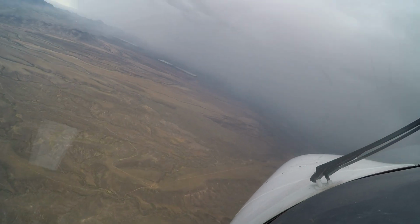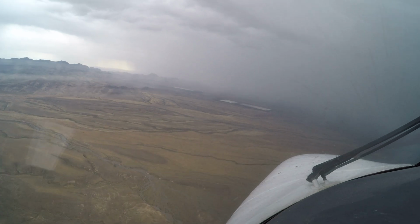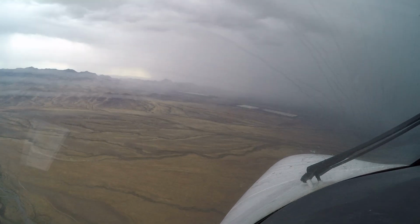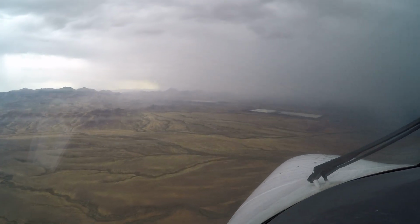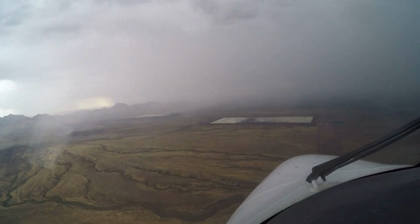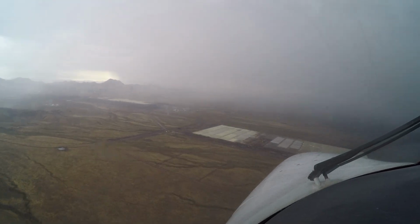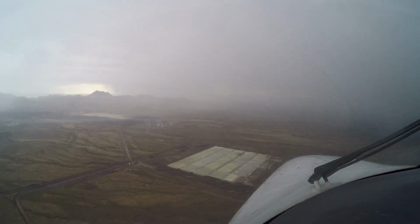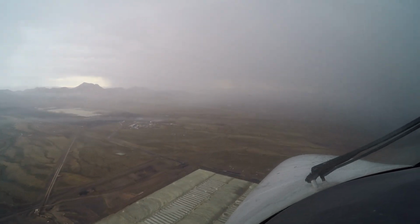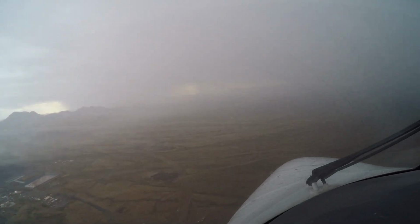Sky condition broken 4,800, overcast 10,000. All right, that's 19 Celsius. 230 at 10 plus. That's the right crosswind. Lightning distant south. Oh yeah, we're good. Couple miles viz. Yeah, I can see the airport already. Yeah, we got enough visibility.